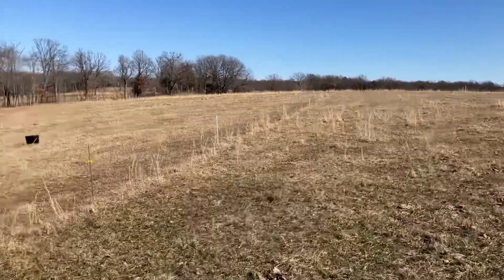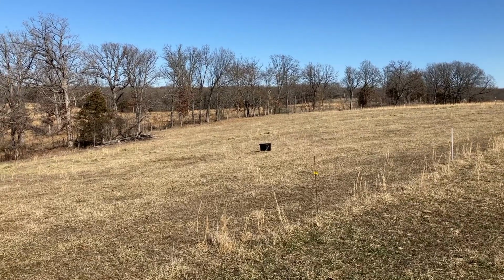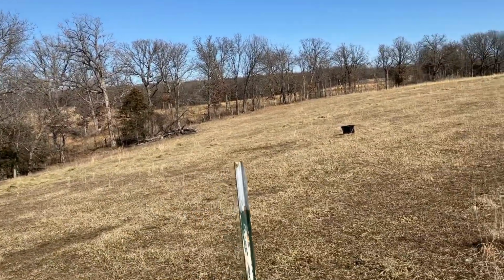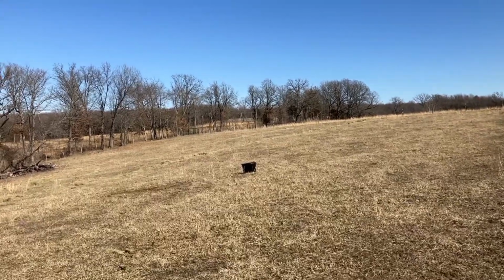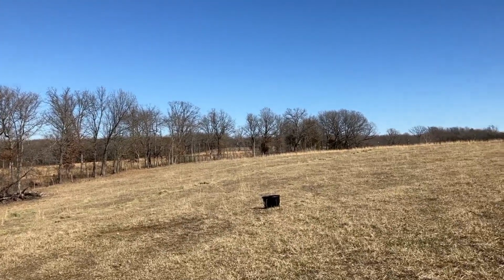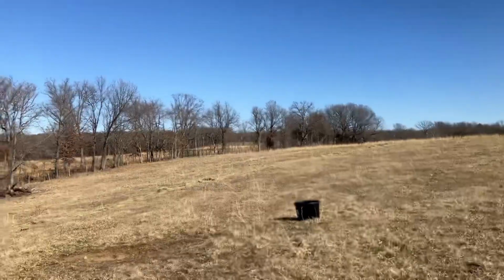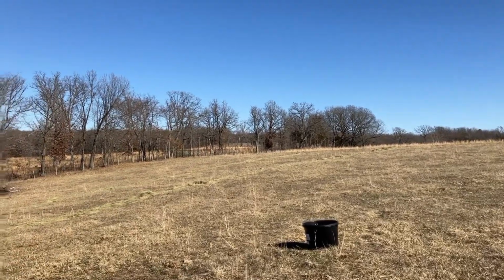So this will be the third and fourth paddocks that I'm going to be moving the cows through the month of February. The whole idea is feed them in these paddocks, let them take a half a bale of hay in each one of them, spread some manure, and move on to the next one.